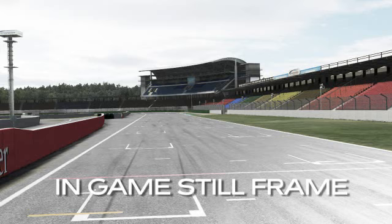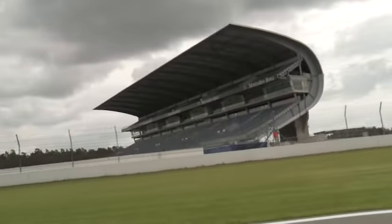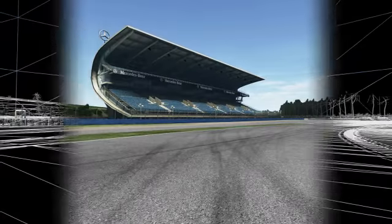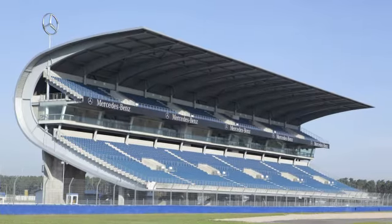Hockenheim in particular, that comes down to the Mercedes grandstand. There's a grandstand there that's shaped like a giant C, and it dominates the entire track. It's almost like a monument to the area itself, so we've put a lot of detail into it. When you do look at it, it just has this sense of presence.